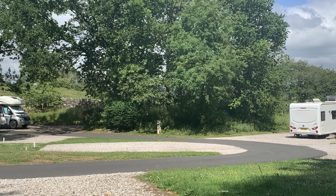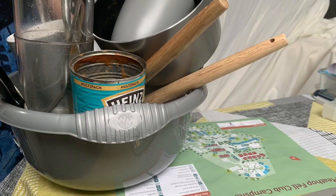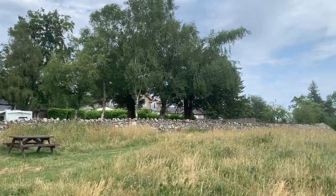Pizza was available on site, and we would be rude not to. Of course, we still have to do the washing up, but what a great site. And the walk area for dogs was second to none.